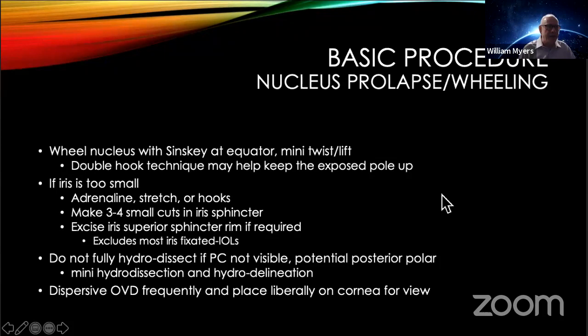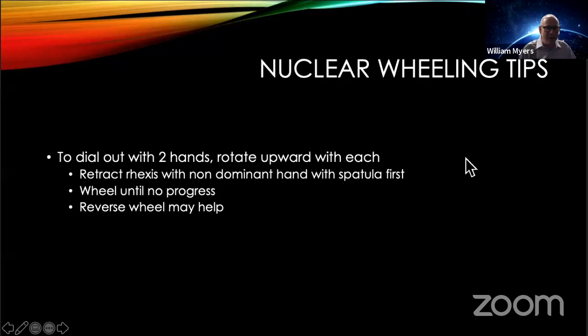If the iris diameter is too small, pupil not large enough, adrenaline can be used, or stretching the iris, or iris hooks. Or one can even cut the superior iris sphincter or make small cuts in the inferior three quadrants. You can also use a second hand to slightly extend an intact rectus and use a two-handed technique to keep the part of the nucleus up that has already rotated out.